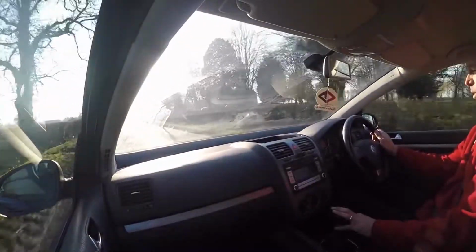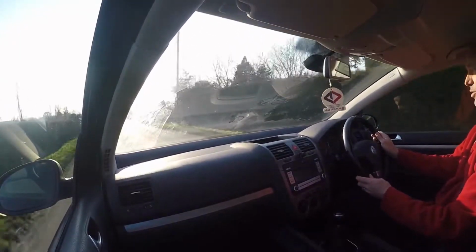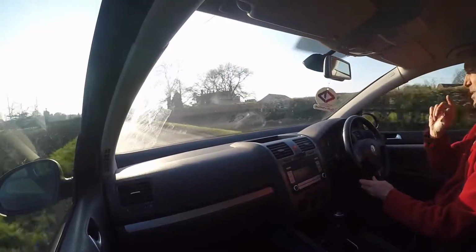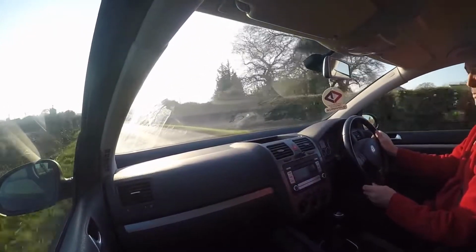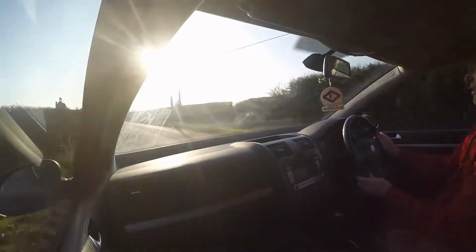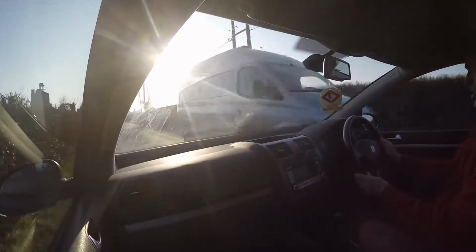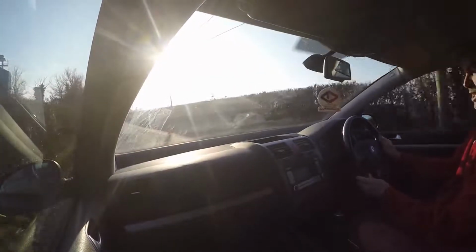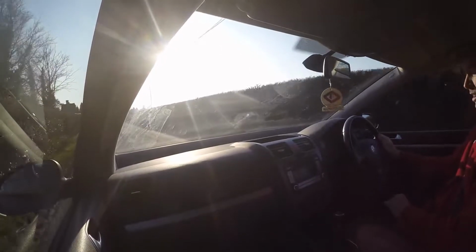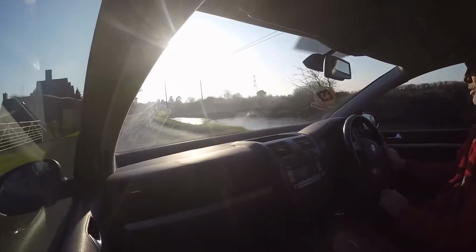Just a very quick background to this particular car. Car's literally just come to us. It's coming on part exchange. Lady's just bought a Honda CR-V from ourselves. We are predominantly Honda specialists, but obviously part exchanges, or good ones I should say, should be sold on.